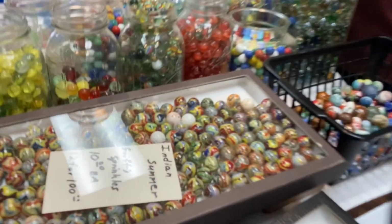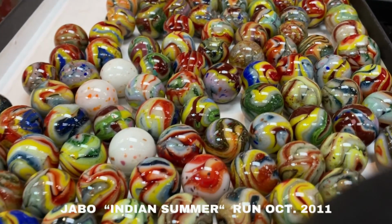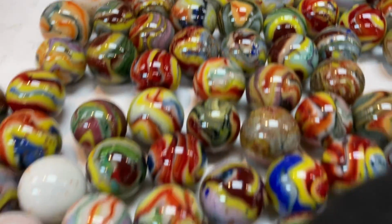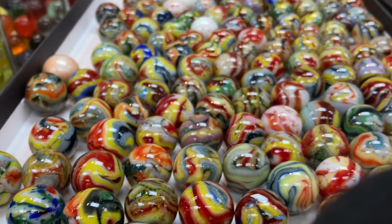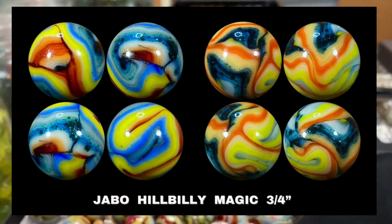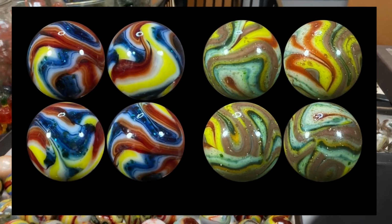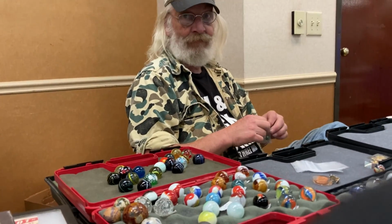Did you bring any JABO contracts? Oh, of course I did. You got Indian Summers? Yes, I do. Hillbilly Magic? Yes, I do. There's plenty of exquisite JABO contract run marbles up for sale here, for those who can't get enough of those big, beefy, magical, shimmering swirls, produced in Reno, Ohio with Dave McCulloch and friends. These marbles should all come with a "may cause highly addictive response to nervous system" warning label.